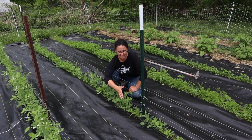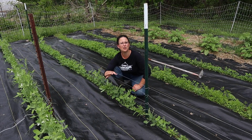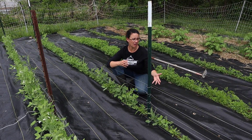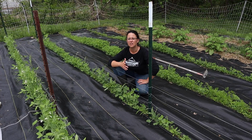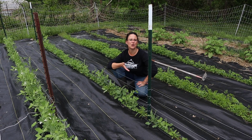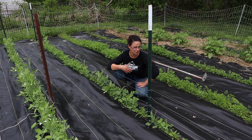And even though these guys are a lot smaller than the sugar snap peas, I don't think they're behind schedule for themselves. We clearly have a lot of weeding to do. We'll catch up on that soon. It's just been so wet and rainy, we just haven't been able to get out here to do it. But it's also then been a perfect environment for the weeds to grow, so much moisture.